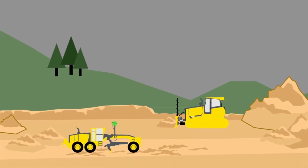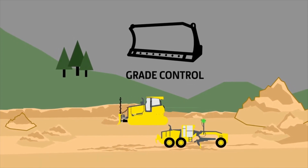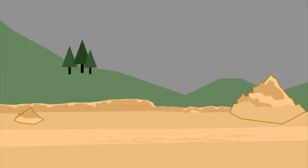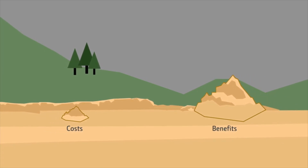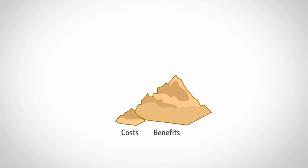If you want to grade faster, more precisely, and with less manpower, pairing a grade control system with a John Deere crawler dozer or motor grader is a no-brainer. But when it comes to your return on investment, this is only part of the story. A grade control system gives you the accuracy you need to bid more competitively and win more jobs. To see how? Let's start from the beginning.